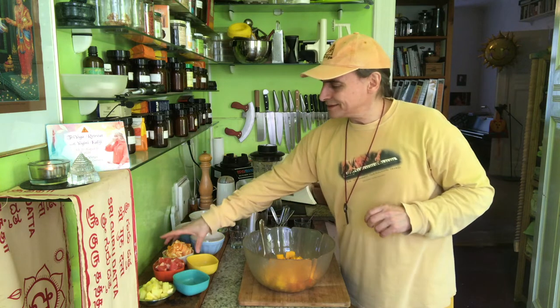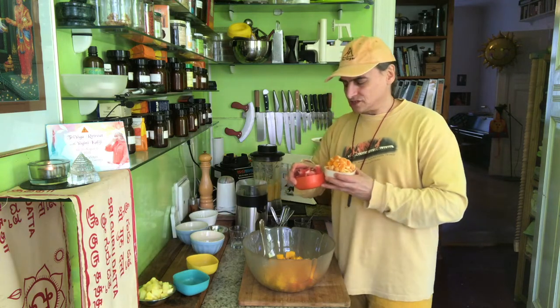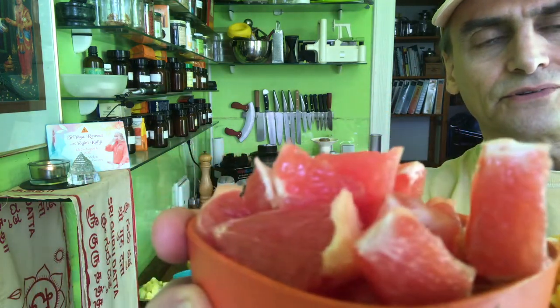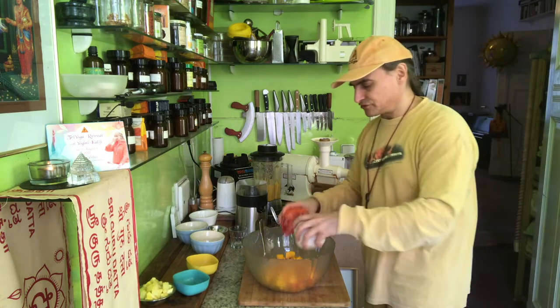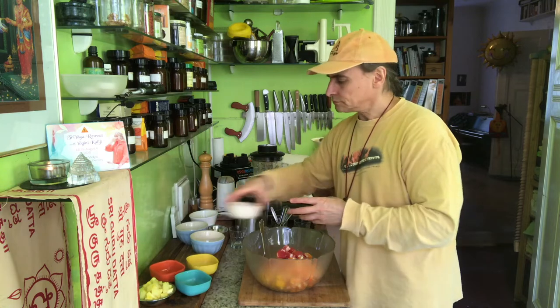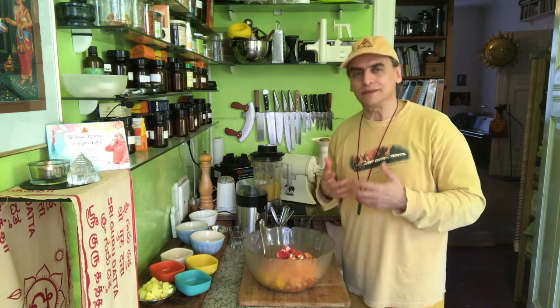Now the second triplet is the citrus fruit. They need to be balanced a little bit by the bananas and so. And they have a grapefruit and a tangerine. See, tangerine, grapefruit. All citrus fruit are very light, very watery, high in vitamin C, and very good if you want to strengthen your immune system.